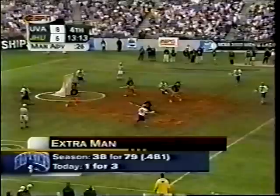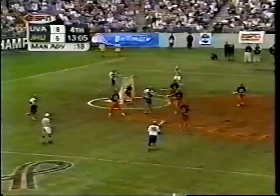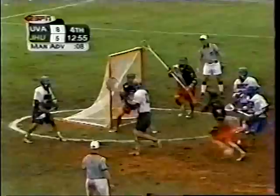Al Barry. Ford on the near side, Doniger far side, one out of three on the extra man. Up top to Barry, and look at the save by Tillman Johnson. He puts it right back into Barry's stick. He might eat this one, and he takes another save, a third save. Tillman Johnson has entered the surreal world that nobody else has ever gotten to.